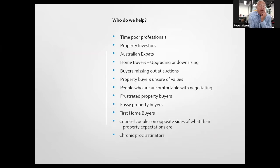Who do we help? We help a lot of professionals. People are working 50 hours a week, and the last thing they want to do is drag themselves around open houses on a weekend or in the evenings. We help property investors, so people looking to make a smart investment decision. Aussie expats, a lot of them have had mum and dad looking, but obviously mum and dad can't get out there every weekend. And do mum and dad really understand the values, and are they able to negotiate a good price on their behalf?